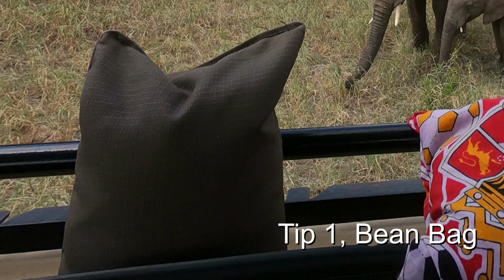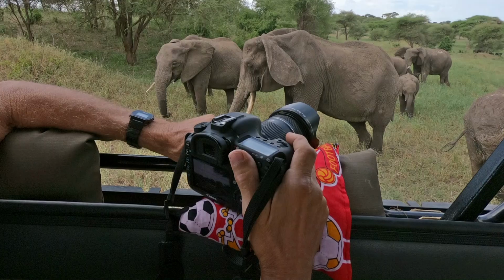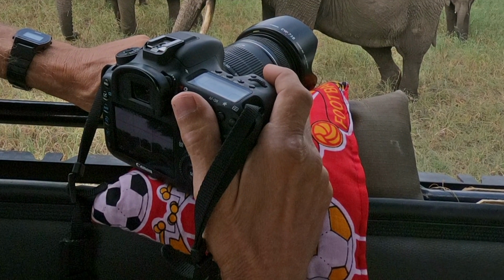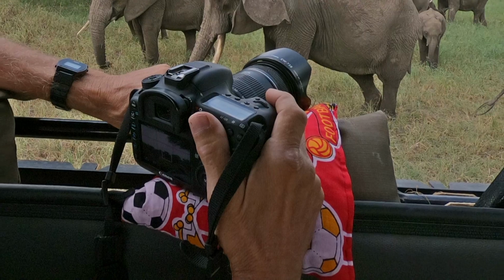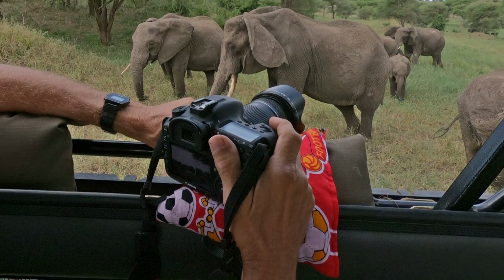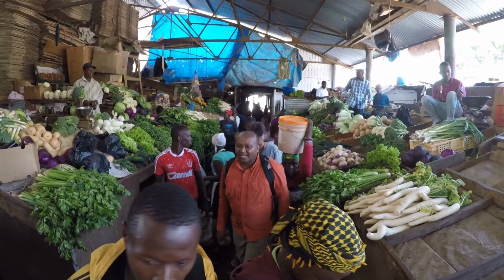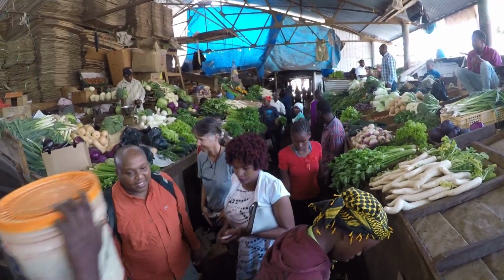Many of these Land Rovers have sandbags, small sandbags to help support a camera, but for telephoto images or video, a much softer beanbag is necessary so the camera will nestle into it rather than rolling around on the top of a sandbag. So Hamadi was kind enough to take us through the local market and show us around. We were on a mission to look for beans and the material to make a camera supporting beanbag.